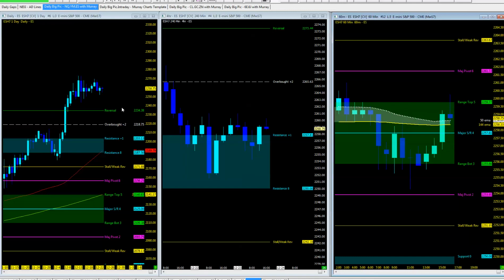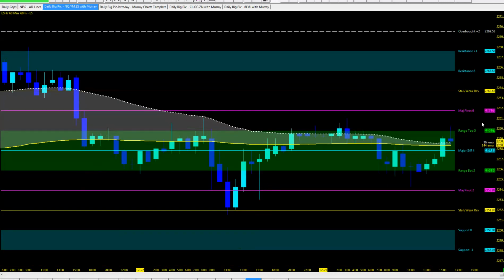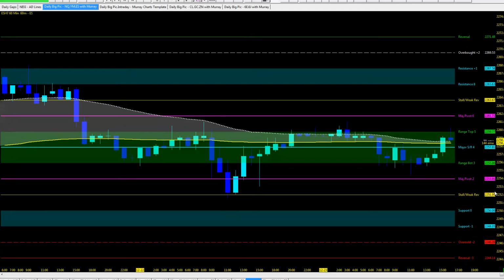We'll take a look at support first at obviously the 2234, but I go to my 4-hour chart. As we've seen this week, we held in this resistance zone of 2250 to 2257. So I go to the 60-minute chart and see where I am again, really holding inside this value as we found some support here down near the stall week reversal. We never got down near support. So if price action is to come down in any way through this value area, the first levels I'll look to are 2250, 2248, as low as 2244.